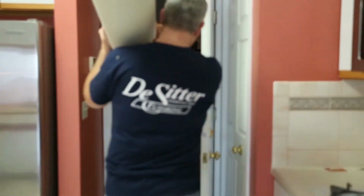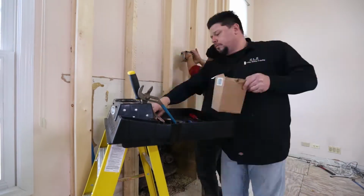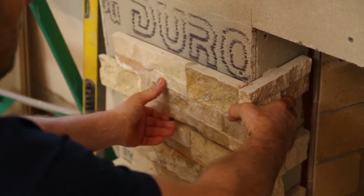So one of the things I thought was really exciting is when the frame for the fireplace started coming together. It was really neat to see the frame start coming together, and then as the masonry came in and all the bricks started coming up, it was really neat to see it all come together. Yeah, that was super exciting.